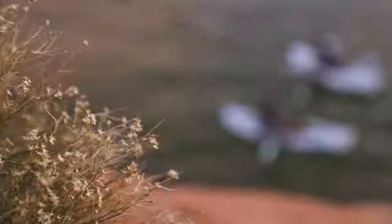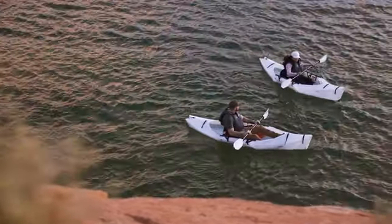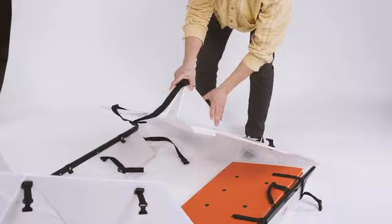Is it easy to maneuver? It tracks and handles like a dream. Way better than an inflatable kayak. What's with the tail? It helps it fold. And it looks great. That's fair.